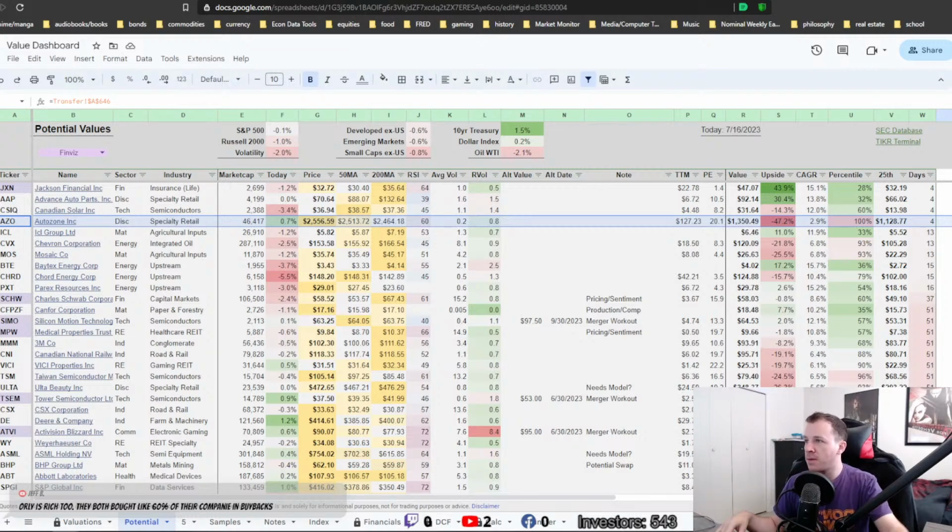The model I'm going to be building for AAP is very much a top-down, industry-based model, where we're modeling out the change for the whole industry, and then we're going to apportion out different sections of the market share to each of the big three, as well as another section to basically all the other companies. And that's how I'm thinking about the market share changes for AAP.